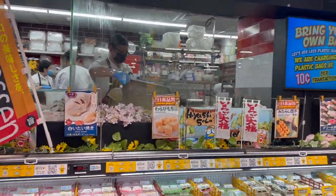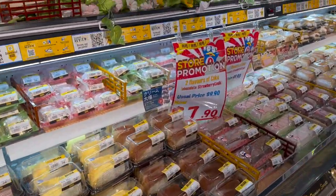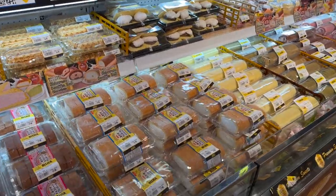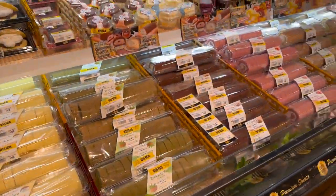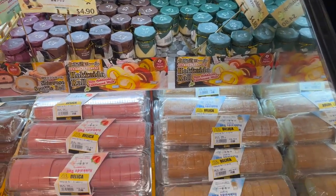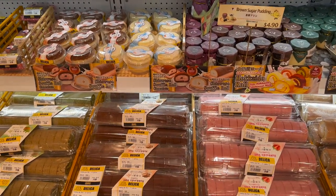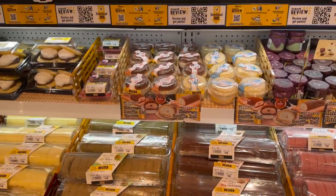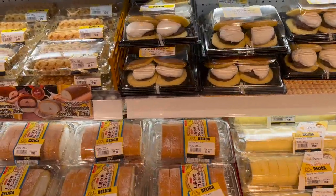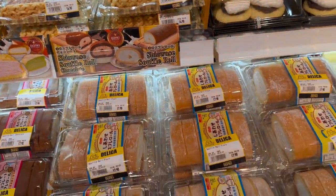This is another dessert section. Oh my god, it's really a lot. So they have this Hokkaido rolls, different flavors. They also have this waffles. My god, it's $60.90 per pack.